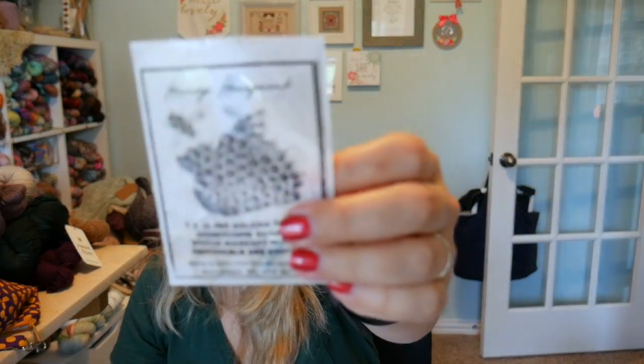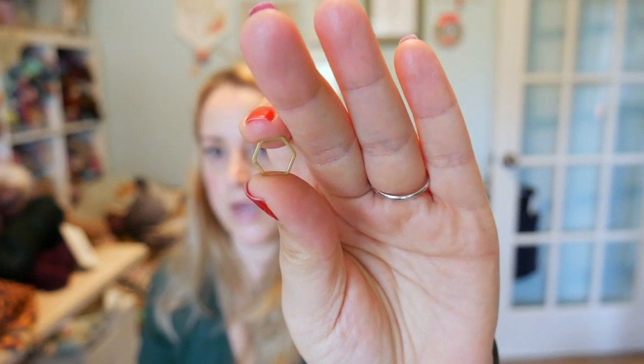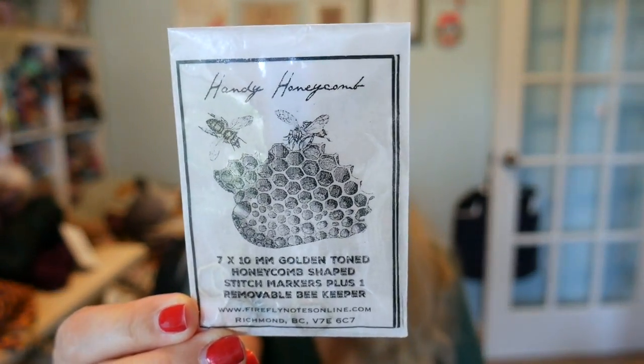She has these little sets of stitch markers put together. I bought the honeycomb set, and they're in these little glassine bags, and I'm not going to open it up, but I guess I could. But it has gold toned stitch markers that are like these little hexagons, rings that are cut into a hexagon shape. And then it also has one progress keeper that is like a bee. So that's not going to focus. I'm not going to hang out and try to focus it, but you get the idea. So I just thought the packaging and the marketing on her booth, you put it in a pretty little thing like that, and I'm sold.